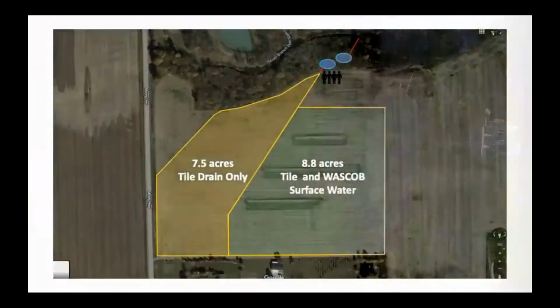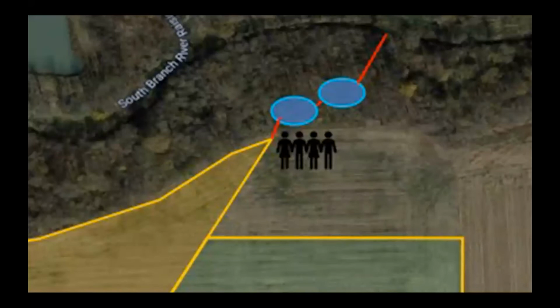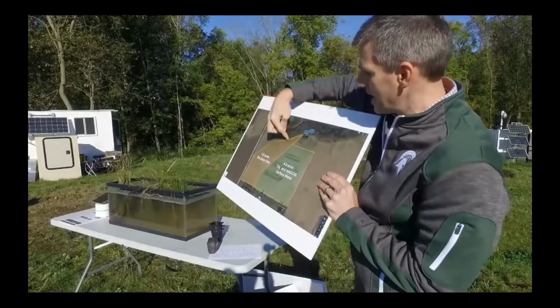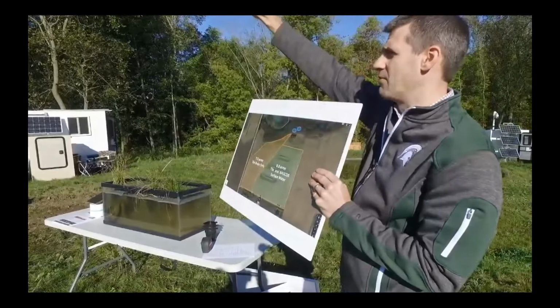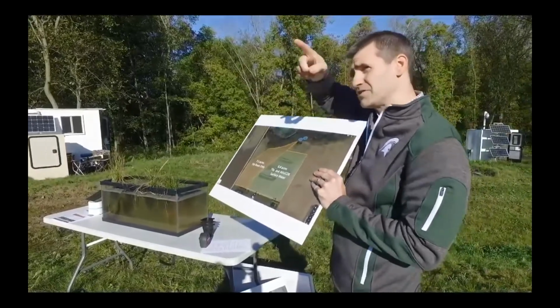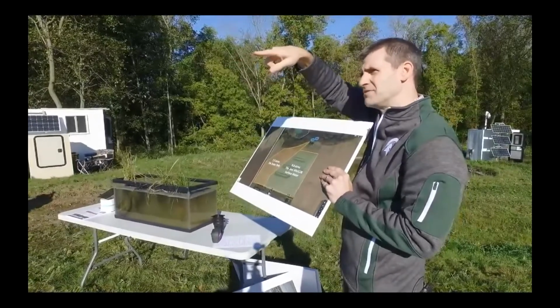This is just to give you an illustration of what we're actually treating here. You can't see this, but these are you guys here, these are the people. But here are the 2 ponds. Where we first came in off the road this way, this is all tile drains. So there's about 7.5 acres that way that's tile only. And then right above us here, if we look straight back, you'll see there's a little mound of what looks like grass or something back there.